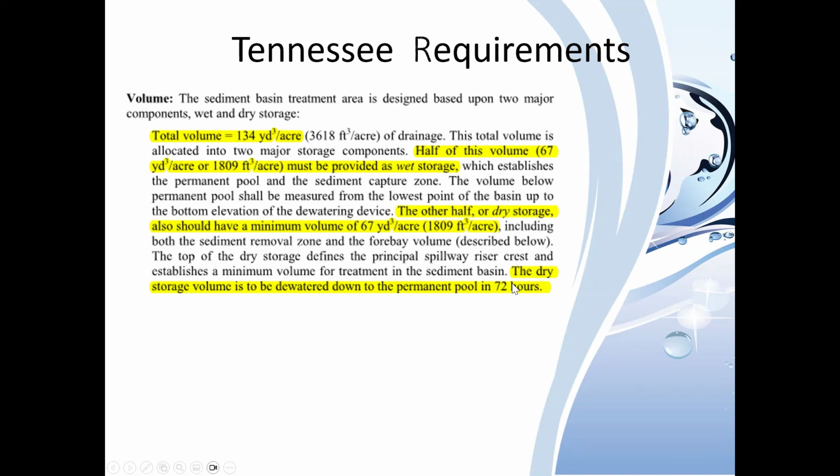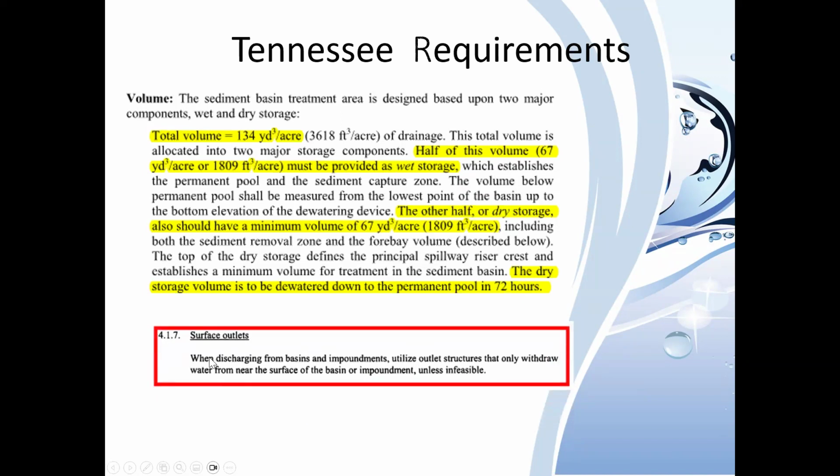And what I understand from Tennessee regulatory folks is that's a maximum. And the requirement is 1 day to 3 days, or 24 to 72 hours, is what they look for in Tennessee. And Tennessee does have the same surface outlets. When discharging from basins or impoundments, utilize outlet structures that only withdraw water from near the surface, unless infeasible. Infeasible is going to be pretty rare.